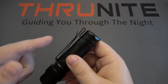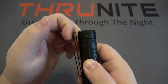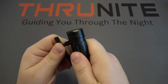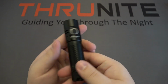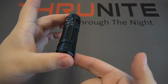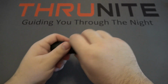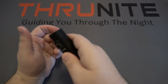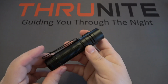Besides that, we have a bi-directional pocket clip, which is removable. So you can clip it this direction or you can clip it this direction. This does pop off very easily. Pop that back on. You can rotate it around the light. Personally, I like to orient all the pocket clips on my flashlights completely on the bottom, on the opposite side of the button. So in the dark, if I'm blind and can't see anything and I grab the light, I feel where the pocket clip is and I automatically know where that button is to turn it on. Just a little tip.